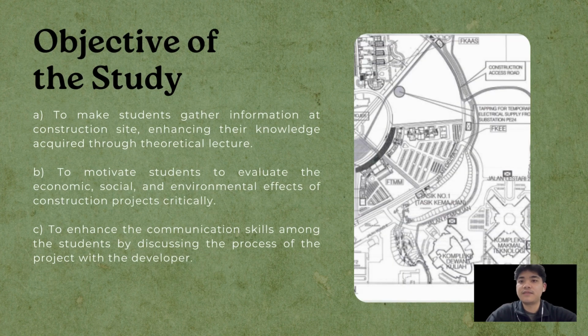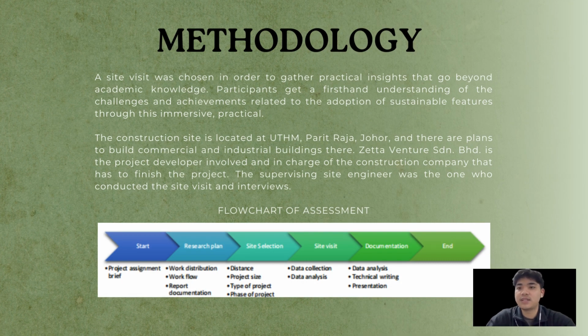Next, the objectives of the study. Number 1, to make students gather information at a construction site, enhancing their knowledge acquired through theoretical lectures. Number 2, to motivate students to critically evaluate the economic, social, and environmental effects of construction projects. Number 3, to enhance the communication skills among the students by discussing the process of the project with the developer. For methodology, a site visit was chosen in order to gather practical insights that go beyond academic knowledge.